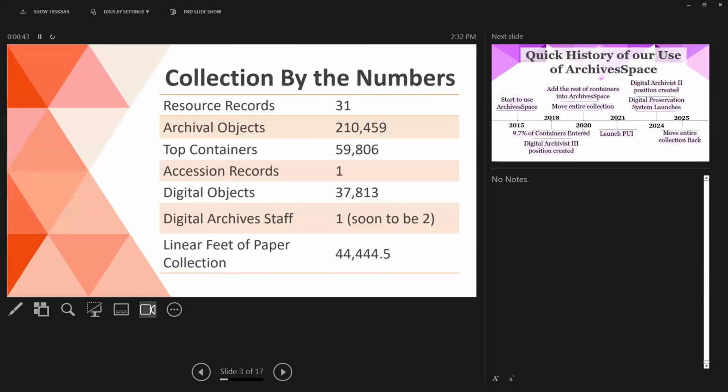To define some terms, as I said, we have a very large collection, but we also have an oddly structured collection. We only have 31 resource records, but we have over 200,000 archival objects, almost 60,000 top containers, one accession record, and 37,000 plus digital objects. And as I said, I am the digital archivist, and up until, well, it will be May now, I have been the only digital archive staff. We are hiring a second person, and I said they'll start in May.